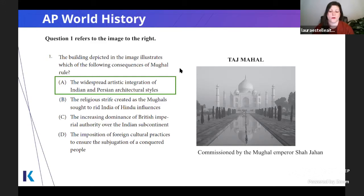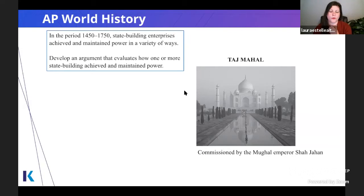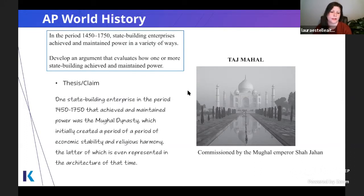So let's take a look at what our task is, and we're going to do those 3 things I mentioned before, which is your thesis, contextualization, and evidence. Okay. We are going to actually be doing the same thing as we did before. In this case, we're looking at India, not China. So here we have our thesis and claim. Thesis/claim. It depends on what type of FRQ you're doing. Go ahead and take a minute to read that, and we'll pick apart the pieces of this delicious sandwich.